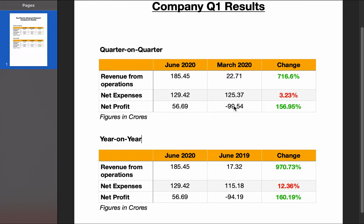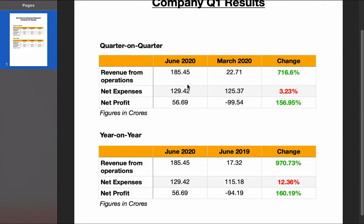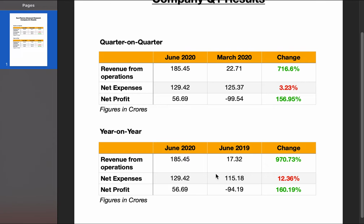Now if I talk about expenses, research based companies have generally flat expenses. There is not much change quarter on quarter basis, and that's why we see about a flat net expense. If I look at quarter on quarter basis, it's flat, and even if I look at year on year basis, it is pretty much flat, because the research expenses pretty much have fixed costs. If I look on year basis, I see the revenue from operations have increased from 17 crores to 185 crores, about a tenfold increase. And if I look at the net profit also, the net profit has changed from 94 crore loss to a 56 crore profit.